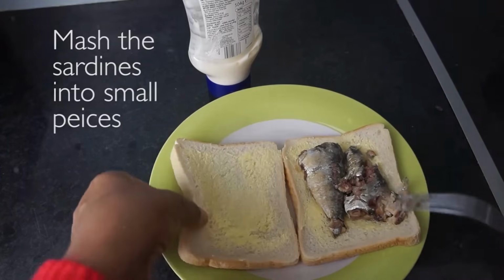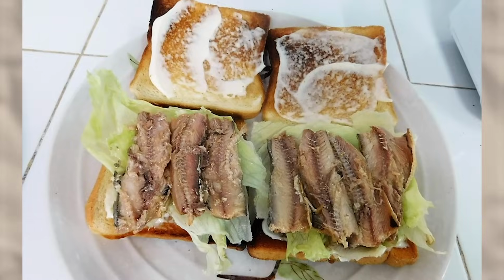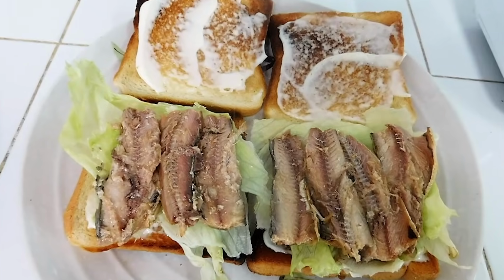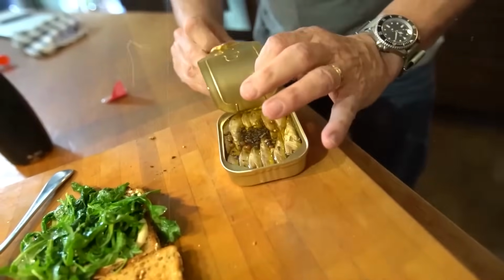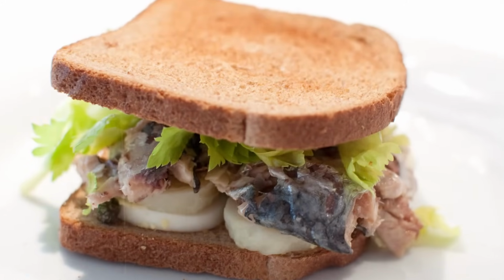It was a popular choice for factory workers and miners, fitting easily into lunch pails and providing sustained energy for long, demanding shifts. Some versions added finely chopped onion or pickles for extra flavor when available.